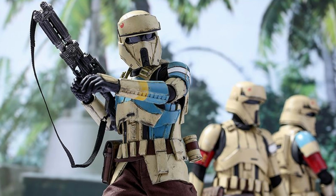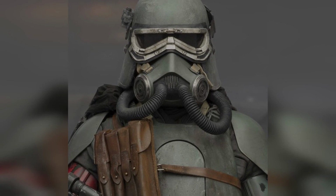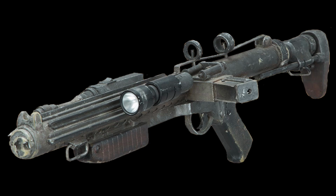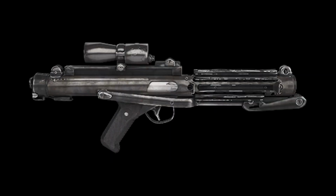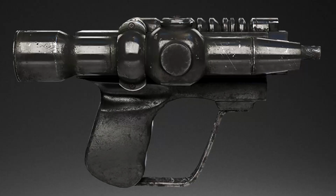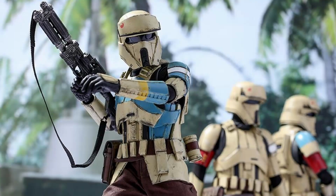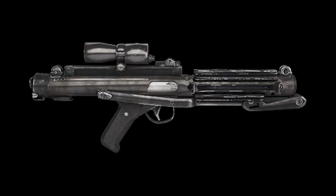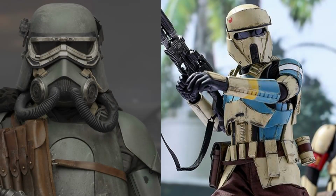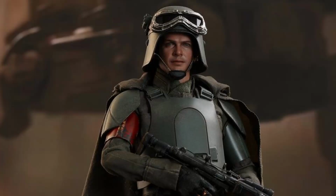So let's talk about the weapons that these two troopers wield. The weapons wielded by the Swamp Troopers range from the SX-21 pump-action scatter blaster, E-10 blaster rifle, E-11 blaster rifle, E-22 blaster rifle, DLT-19 heavy blaster rifle, and AC-17 holdout blaster. The Shoretroopers use an E-11 blaster rifle, an upgraded E-22 blaster rifle, and a thermal imploder. The range of weapons that these two troopers use definitely varies, with the Swamp Trooper having a more diverse arsenal than the Shoretrooper.